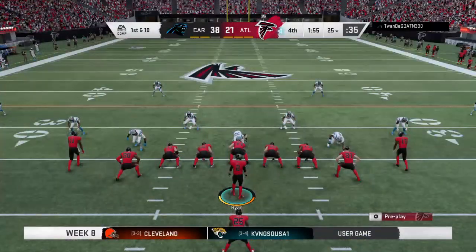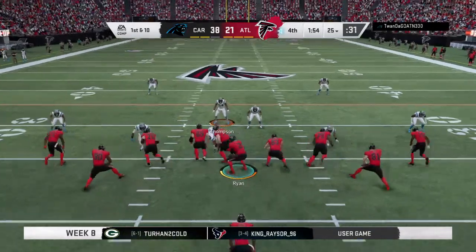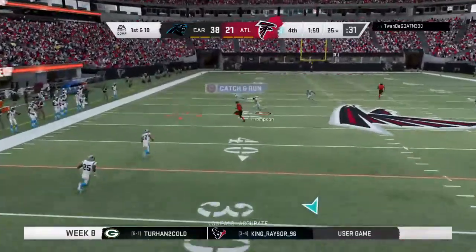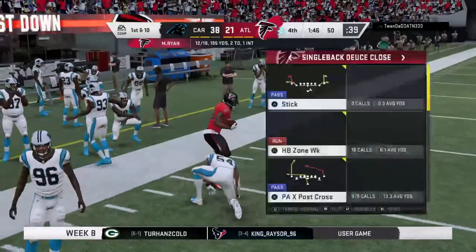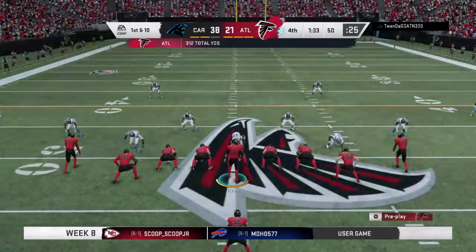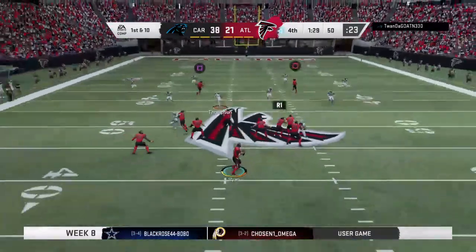59, ready. 54. Right, 54. Watch the run. Watch the run. Play action. Ryan. And he will find Ridley. That's complete. And he's brought down after a very nice gain. It'll go as a gain of 25 on a play that started back at the 25.